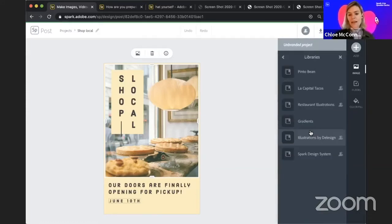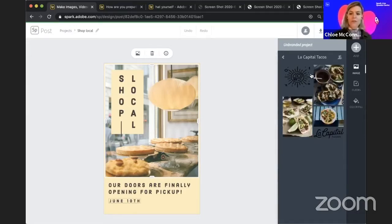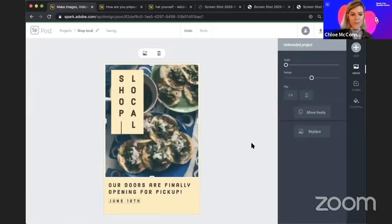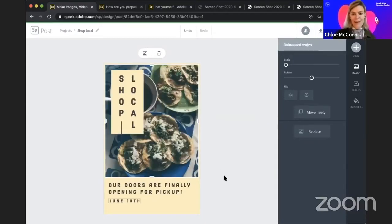When you click on libraries, you're going to see a list of not only your libraries, but the ones that are shared with you. And those are shown by that same collaboration icon that you saw on the project. So if I open Le Capital Tacos library that my team shared with me, I'll see graphics in there, and then I'll also see a list of photos that I can put in there. So just like that, I've been able to place a photo that was shared with me through our Creative Cloud library. Ooh, look at those tacos.